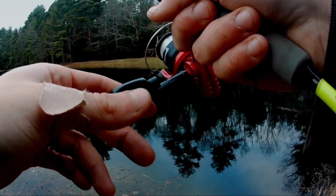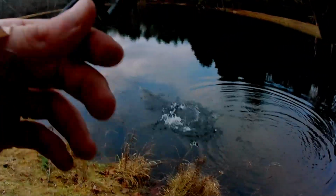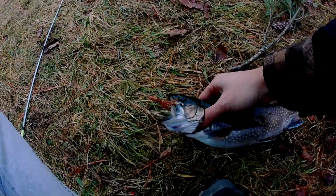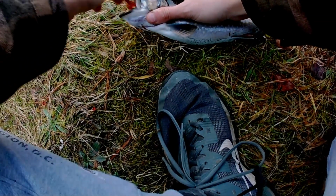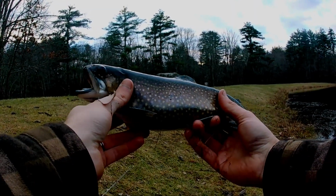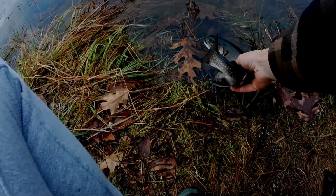Oh my God. Release on this girl. Look at that. She's a good one, guys. Nice healthy trout. Off she goes.